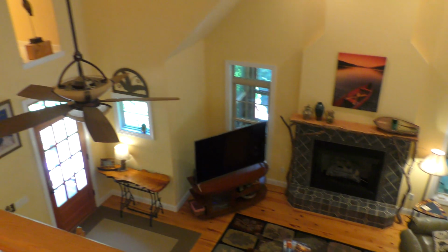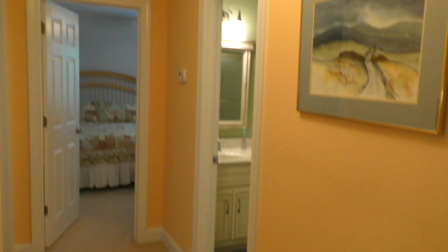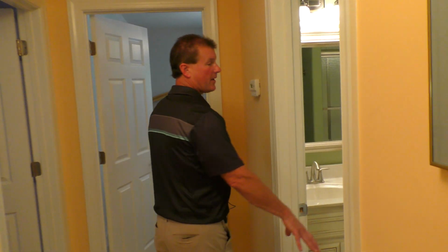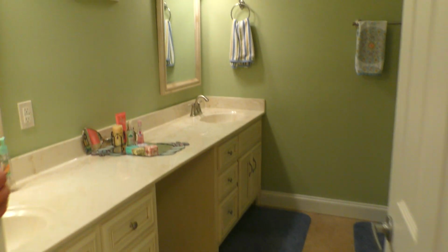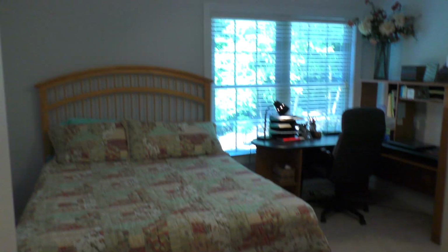Got a great shot upstairs. Looking down, got a little area up here. You could actually put a little desk up here if you needed to. Large bathroom, tub shower combo with double sinks for the guest or maybe the kids. A couple good sized bedrooms up here as well. You'll see smooth ceilings, ceiling fans.